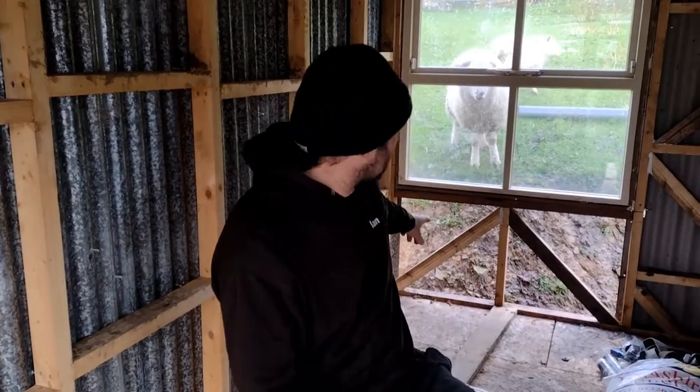We're also going to block this hole up as well, stop Martin getting in on the night. No, that ain't the case really. We're also going to have a go at putting the door in over the course of this week, and a bit of ceiling insulation as well.